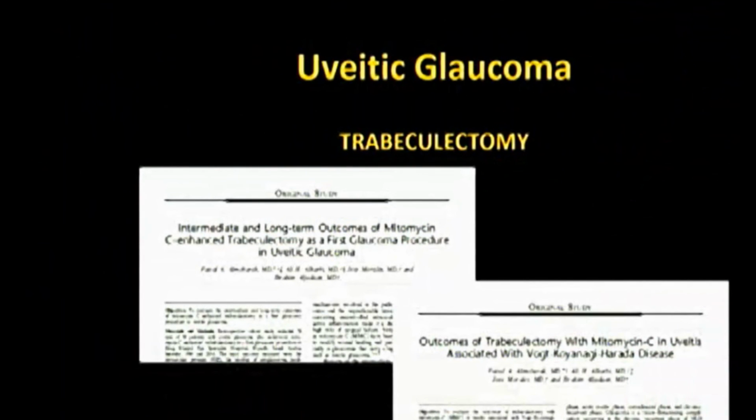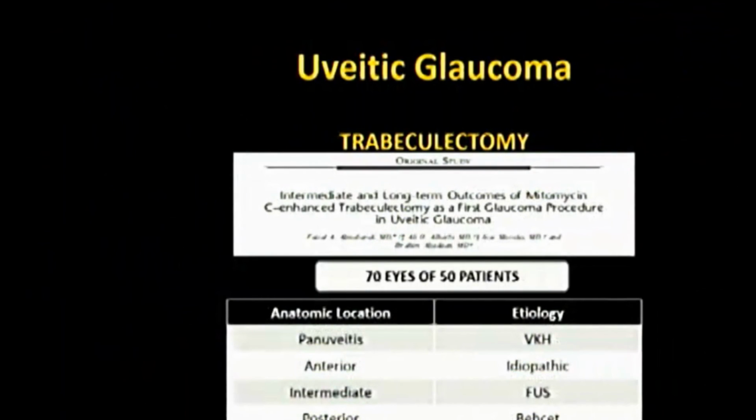There have been 2 publications in the Journal of Glaucoma about the outcome of trabeculectomy in uveitic glaucoma, which was done in Kekish. The first paper is about the intermediate and long-term outcome of mitomycin-enhanced trabeculectomy as a first glaucoma procedure in uveitic glaucoma, which includes 70 eyes of 50 patients. Most patients recruited had pan-uveitis, followed by anterior uveitis, then intermediate uveitis, and the most common disease was VKH, followed by idiopathic Fuchs and Behçet disease.